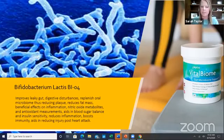So this one helps improve that leaky gut, which is huge, helps with digestion, replenishes your oral microbiome. And this is a huge deal, you guys, because your oral microbiome actually has a huge impact on your overall health. There's a very, very large connection between your immune system and what is happening in your mouth, and your inflammation and what is happening in your mouth, all of that. Every dentist will tell you that it's very, very important to take care of your oral microbiome. So this helps with that.